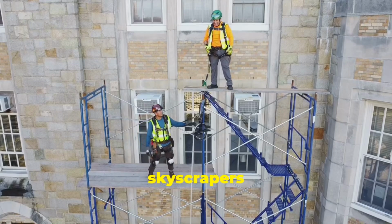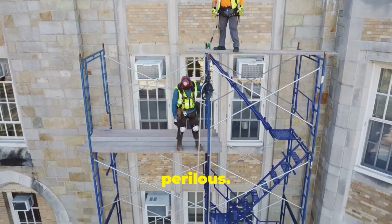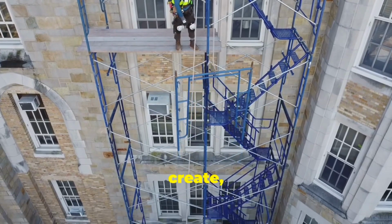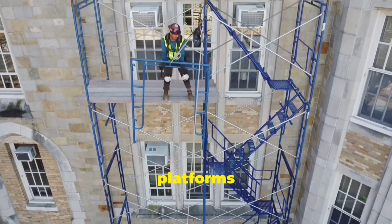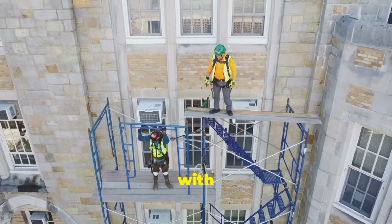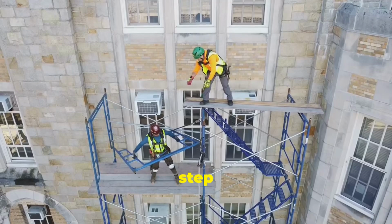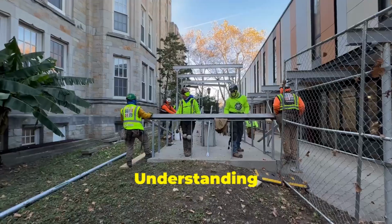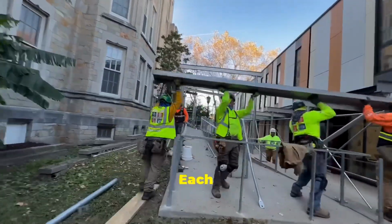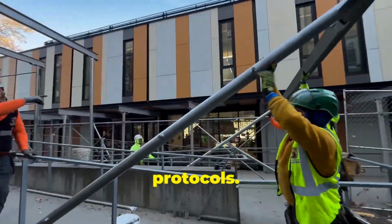Scaffolds are the temporary skyscrapers of construction, essential but potentially perilous. They rise alongside the buildings they help create, providing the necessary platforms for workers to perform their tasks at dizzying heights. However, with great height comes great risk, and understanding these risks is the first step in mitigating them. Understanding the different types is crucial. Each type of scaffold serves a unique purpose and comes with its own set of safety protocols.